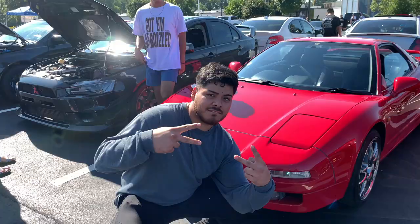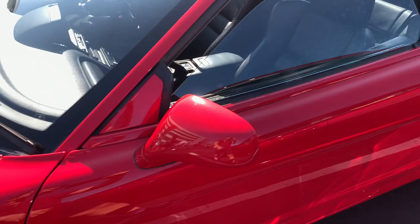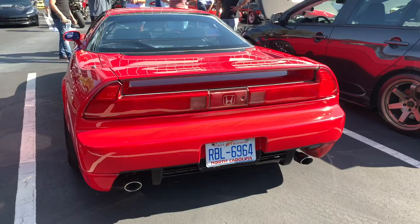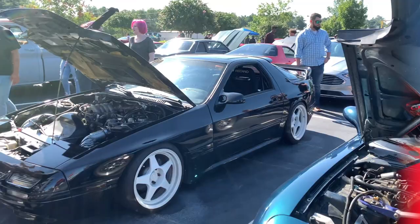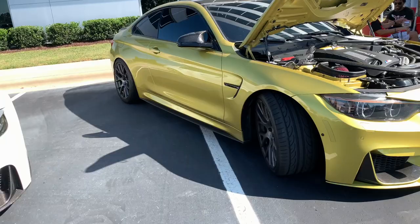We got the owner right here. Yeah. All right, I see the people that jump on the hood and the fender. Check out this NSX. Damn, boy. Got a monster turbo. So we got RX-7s out here. Damn. The color on this is pretty sick. And we got the wood splitter right there. Iconic Beamer. Thing's pretty sick.